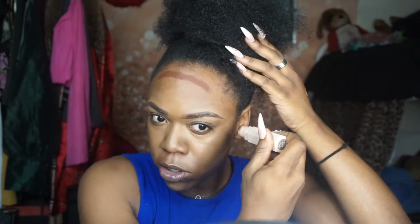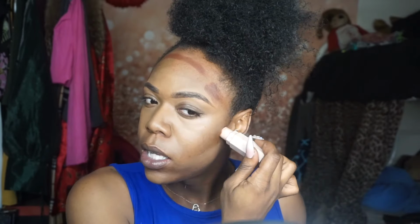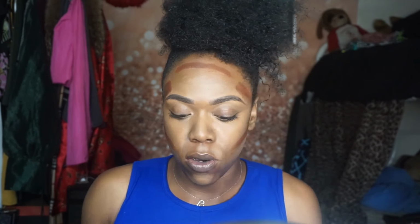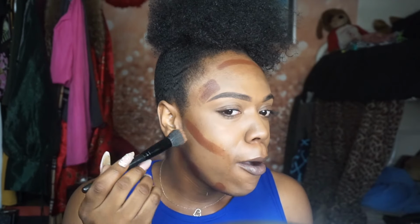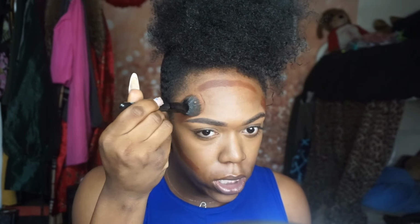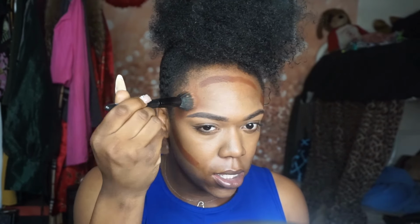I'm going to take the Fenty Beauty Matchstick in Espresso, and I'm almost out of this. So we're going to go ahead and contour our areas. And you can do the nose, but I really don't do the nose until I have my foundation on. So we're going to take a dual fiber brush. I've already used this one. And we're going to blend this contour into the skin.